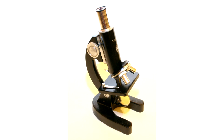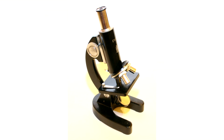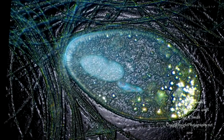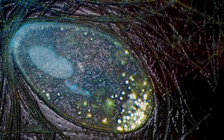There are a wide variety of optical microscopes, but they all have 3 basic parts: a quality light source with focusing capabilities, a focal plane for the specimen, and key magnifying lenses called the objective and the eyepiece. Let's take a look at a few things we can see with the optical microscope. Thanks to Greg A. Smith, we have a fantastic microscopic look at what's in a backyard.